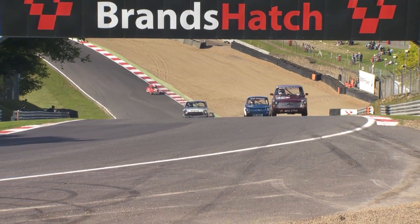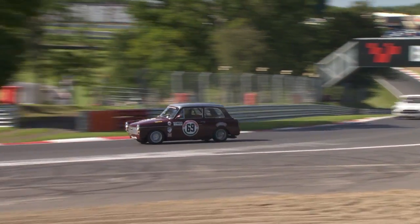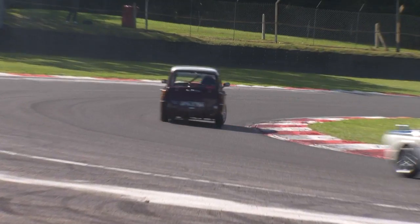Meanwhile, Luke Wilson is hopeful of a positive result at this track in his Austin A40. I love Brands Hatch. I have to admit, it's one of my favourite circuits. All the corners really match the gearing for the car. It's a really good circuit for these sort of cars. Great racing, neck and neck with a lot of other drivers. So, yeah, no, really enjoy it.